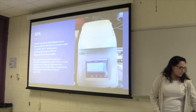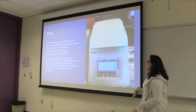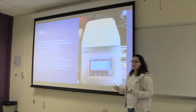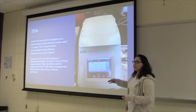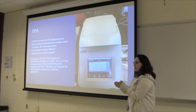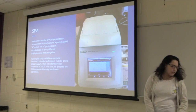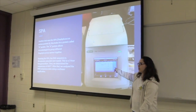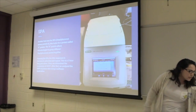So then we did another procedure called the SPA. So quick backstory, the Staph aureus is everywhere within us, and it can be categorized based on a protein called the A protein. The SPA allows us to pinpoint where the A protein is so that we can categorize which kind of Staph aureus we actually have. And this is the machine that we use for it, and it's a 3-hour long procedure, and it basically just keeps redoing the same thing.